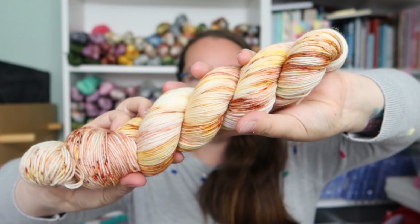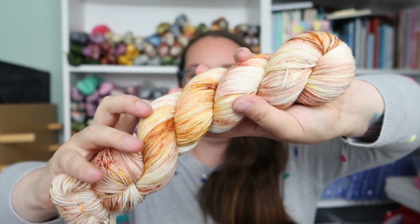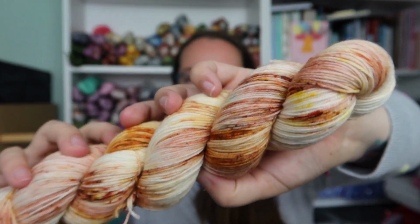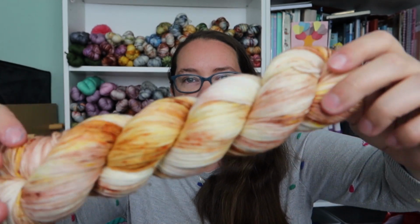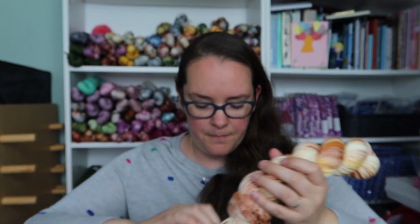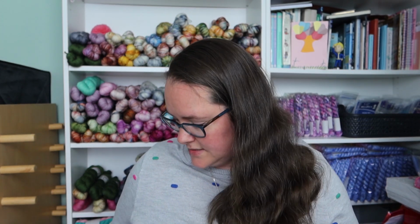Frodo is quite a delicate colourway actually for a quiet little hobbit that he starts out as. He's got some delicate browns and of course pops of yellow in there as well for the ring. So that is Frodo. I'll just go through all the yarns first and then we'll look at the samples and things. I think that's probably the easiest way to do it.